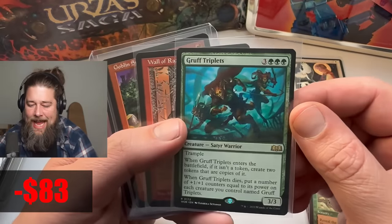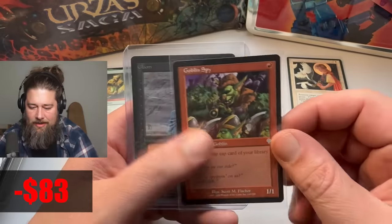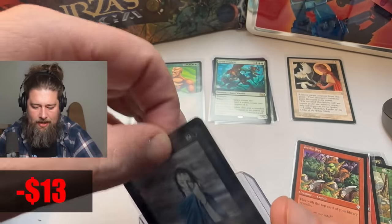Ooh. Can we add a billion counters to the Gruff Triplets? Rawl of Razors, Goblin Spot. Ooh. All right. You gotta look at this one. So this is a Gloom. You can tell by, let's take it out of here.